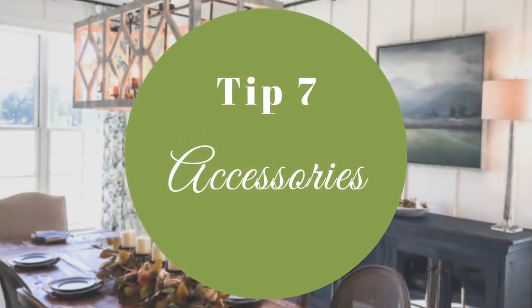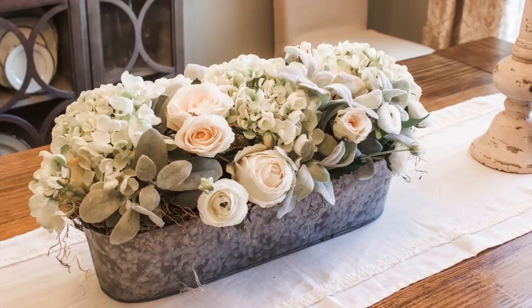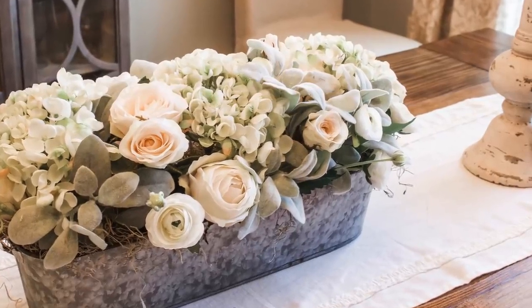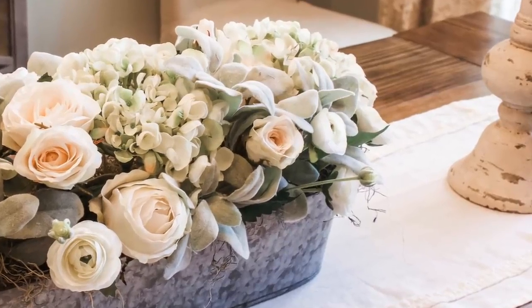Number 7 is accessories. I keep accessories pretty minimal in a dining room. I love flowers, so I'm probably going to place a floral arrangement on the dining table, and if there is a buffet, maybe I'll do a really large bowl on the table with 2 candlesticks on each side. Now, no matter what I put on the dining table, I usually always put a table runner because it just adds a little bit of softness between the wood of the table and whatever accessories I have placed on top.